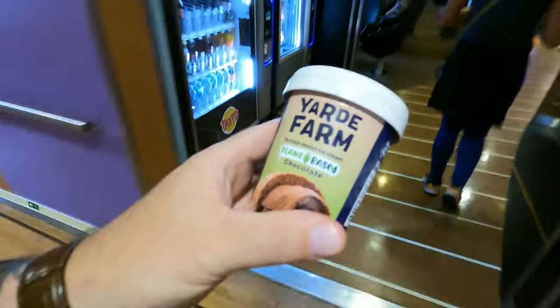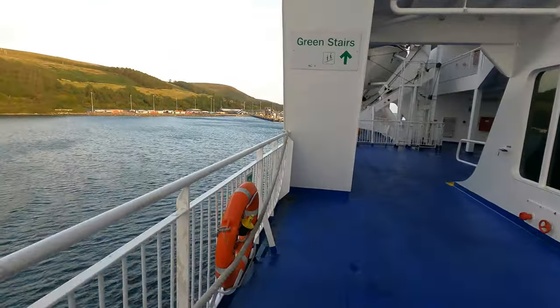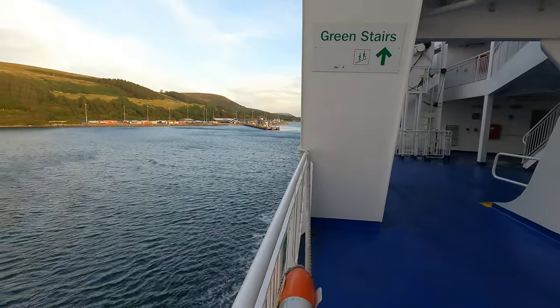So, we got a plant-based chocolate ice cream. But here's a lounge break. It's a lot nicer. Free cinema over there. Okay, this is us pulling away from Scotland.